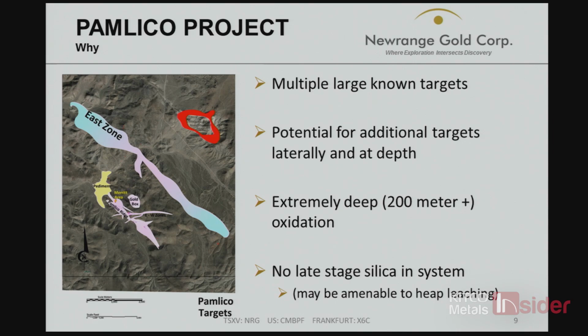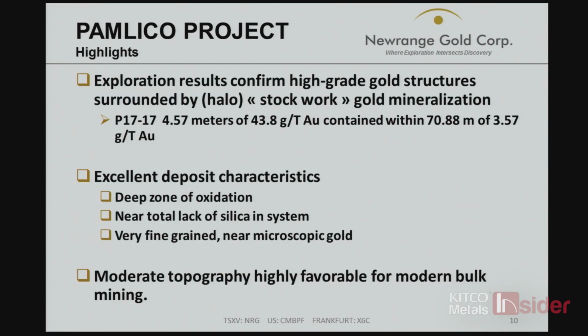Very interestingly, you can see the strong east-west trend of the Pancake Range lineament trending through there. Where the Pancake Range lineament crosses the Pamlico Ridge zone, there are historic surface samples to 628 grams a ton that have never been followed up with a drill rig. We certainly intend to do that this coming year. The Pamlico Project has confirmed the extremely high-grade nature of the system. Very substantially, hole P17 contained 44.5 meters of 43 grams gold within a 70-meter intercept averaging 3.5 grams of gold.